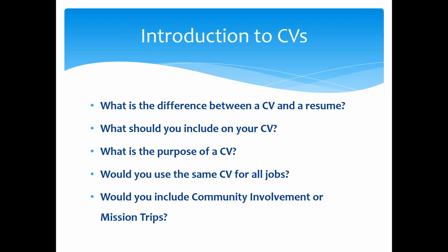So now back to our presentation, the introduction to CV. The difference between a CV and a resume is that CVs are focusing on you as a scholar and a professional. They take a longer span of pages. Resumes, typically, you'll hear a limit of 1 to 2 pages. When it comes to a CV, you can go as many pages as you need to represent all of your academic accomplishments and professional accomplishments.